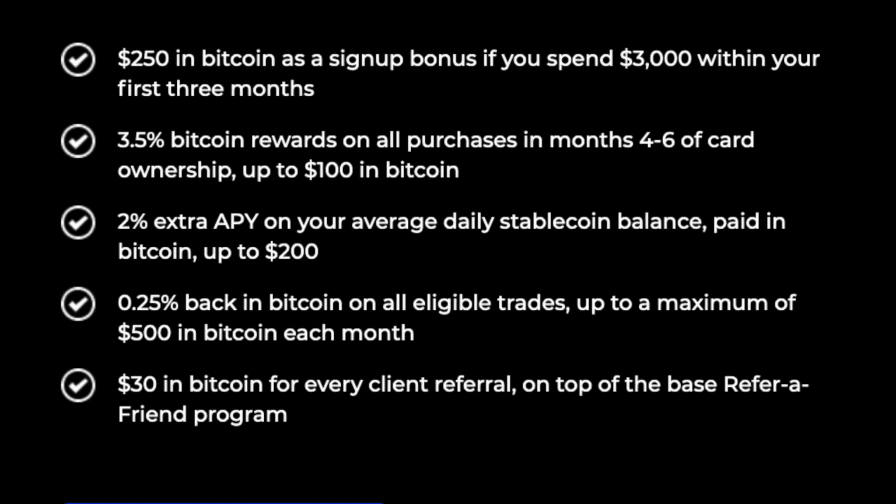You'll receive $250 after spending $3,000 in your first month of owning the card. And just to add a little bit more incentive, during months 4 to 6 of owning this card, you'll receive 3.5% Bitcoin back, up to $100. You'll also receive an extra 2% interest on your stablecoin of up to $200 in Bitcoin. They'll pay you back 0.25% on eligible trades up to $500 in Bitcoin. And finally, you'll get an extra $30 per referral in addition to their Refer a Friend program.